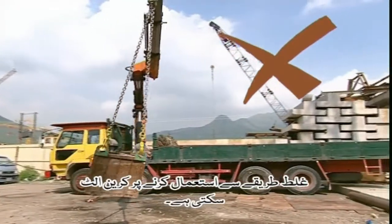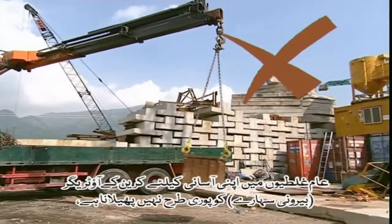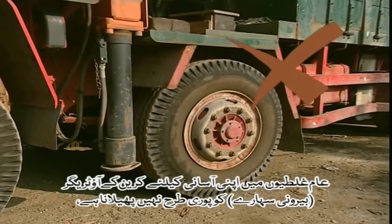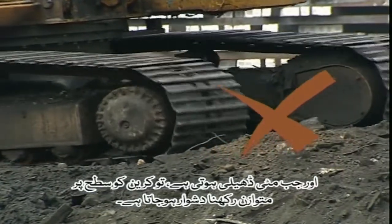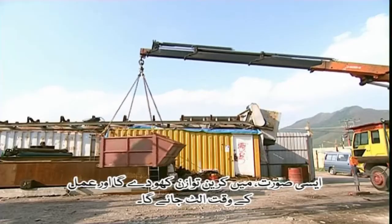Incorrect operation may cause the crane to overturn. The common errors are failure to fully extend the outriggers of the crane for convenience's sake, and when the soil is loose, failure to stabilize the crane on the ground. In such cases, the crane will lose balance and overturn during operation.